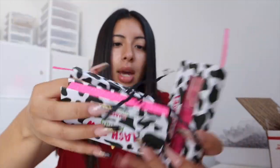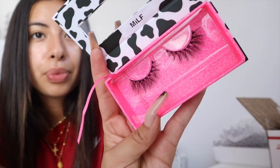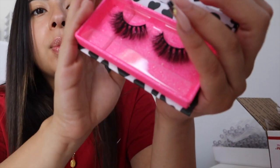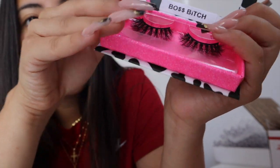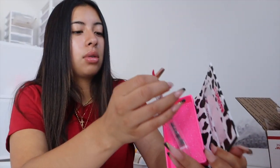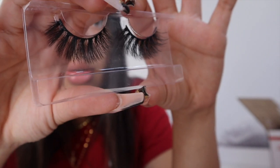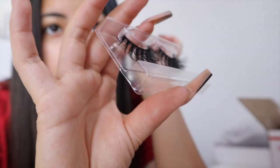Let's get somebody out of the way. Let's open it up. Ooh, we got some glitter. Natural wispies. Ooh, the volume on that's really good too. Whoa, these are super voluminous. That's so good. Wait, let me take it out of the package so you guys can see. Do you guys see the volume on that? It's layered. I love layered lashes like that. Okay, Miss Girl.